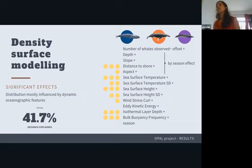And the significant effects in this model suggested that the distribution is mostly influenced by dynamic oceanographic features. So I represented significance, the p-value stars, with yellow circles here. And as you can see, bulk buoyancy frequency, isothermal layer depth, sea surface height, sea surface temperature, and distance to shore are all significant. And from all of these, the one that had the highest contribution was the isothermal layer depth. So I'm going to focus a little bit on that effect.